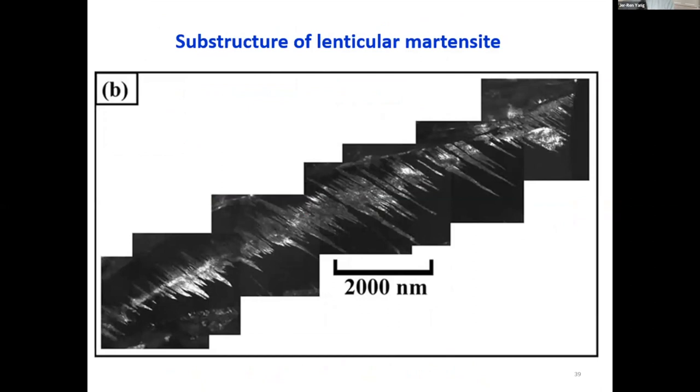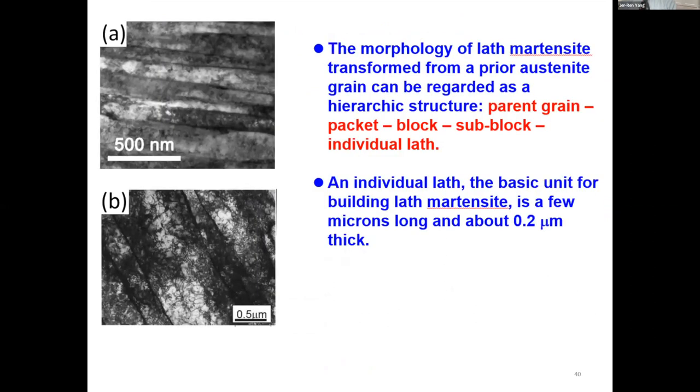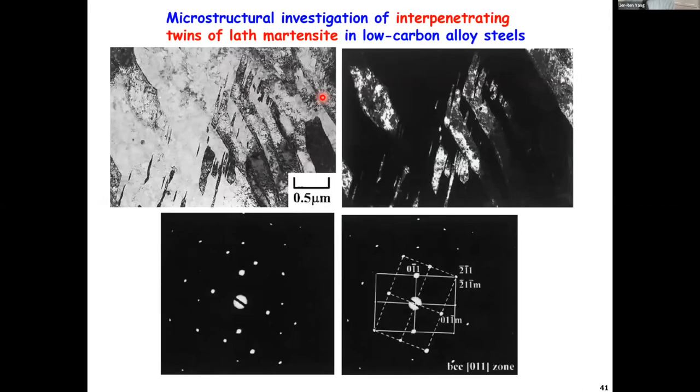This is dark field for the lenticular martensite. And I think lots of people study lath martensite for low carbon steel or low alloy steel, but a peculiar structure occurs. This peculiar structure, if you look at Harry's dissertation, you will see is the so-called interpenetrating twin. And in fact, lots of automobile product companies ask me why boron steel possesses this interpenetrating twin. Is it twin martensite? So I would like to give the answer here.